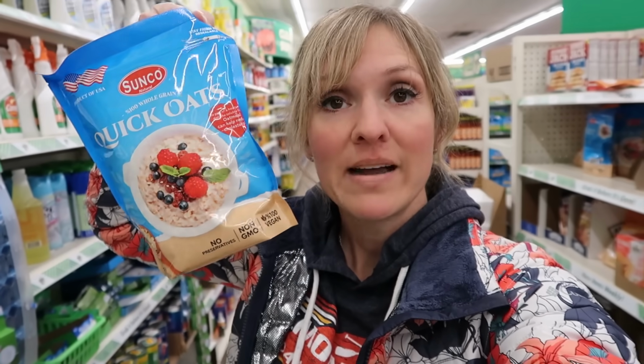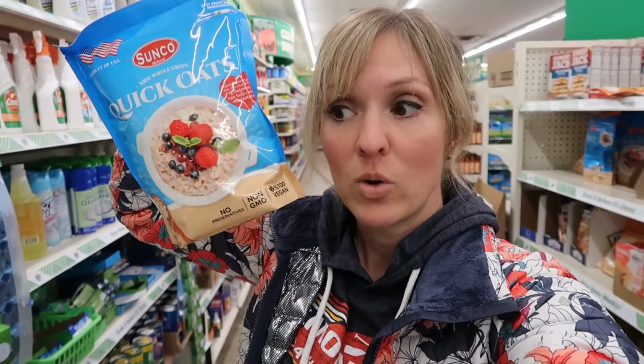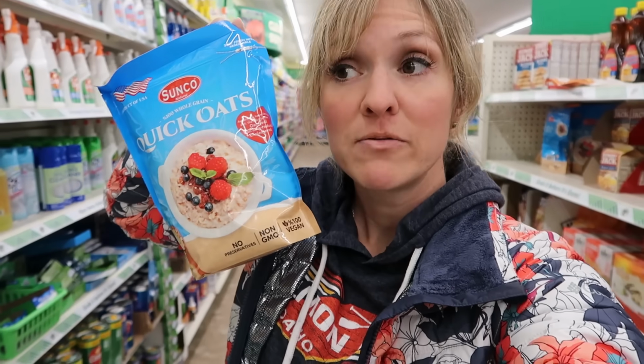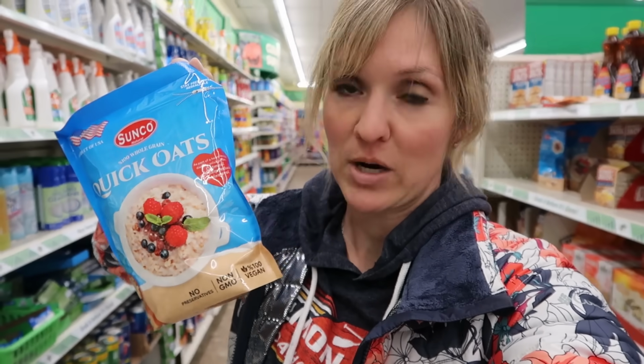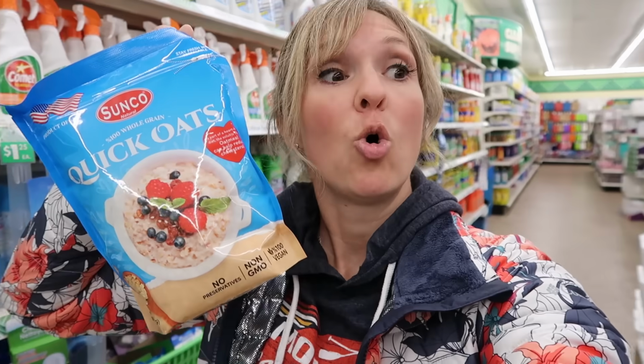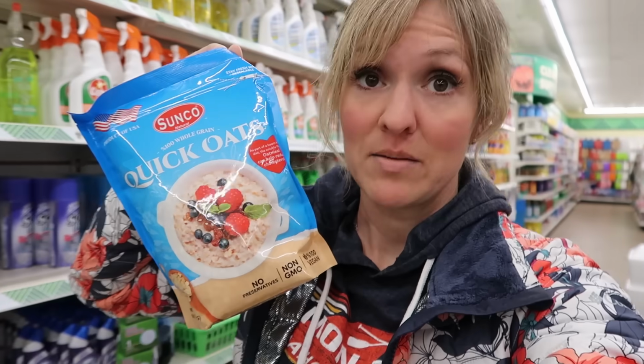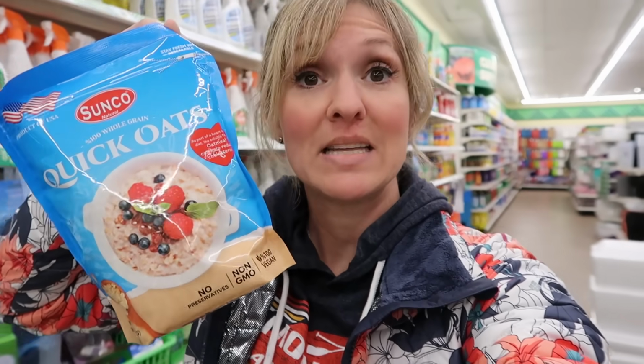But I do have great news. This is a must buy. I haven't seen the 1 pound quick oats for a long time. Now, $1.25 for 1 pound of oats is not the best price ever, definitely not. But if you don't have a lot of other options, this isn't horrible. I haven't seen oats here for a long, long time, so happy to see that they are coming back.